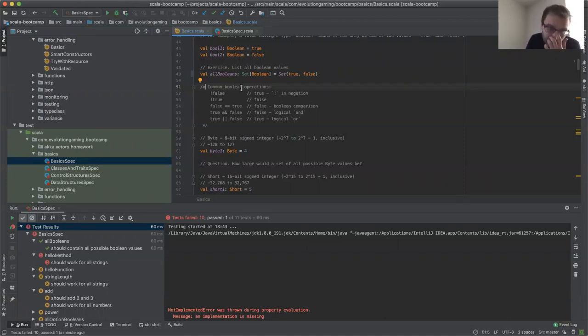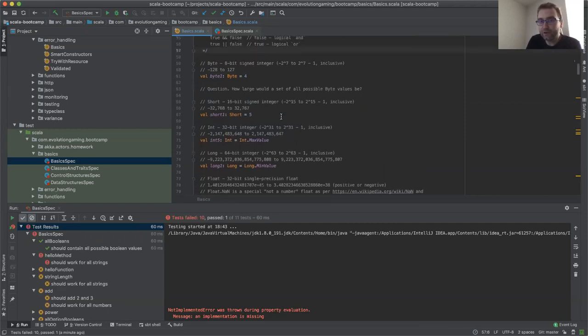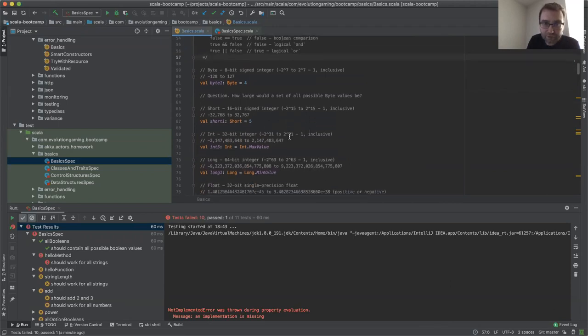So a couple of Boolean operations, they're pretty much as they are in most of the C-like languages. Negation, Boolean comparison, logical AND, logical OR. And then we're going to go through a bunch of other data types, maybe not in too much detail, but you have the 8-bit signed integer byte.